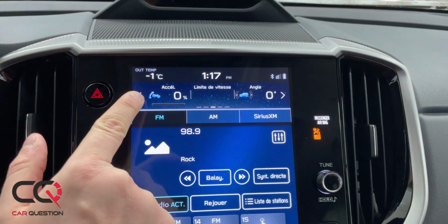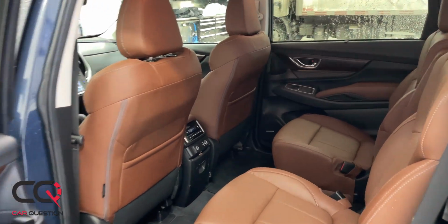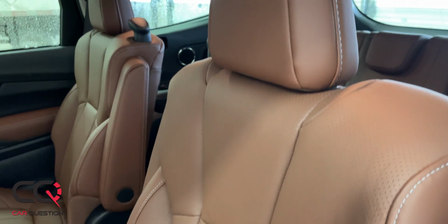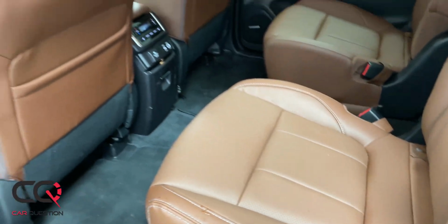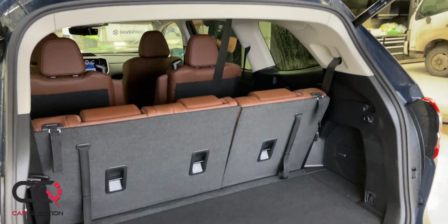Also, Matt, the Ascent is not that popular on the segment. Why? No, it's not really popular. It's not popular in the States. In Canada, what's happening, it reminds me of the Tribeca back in the days. It was a really big SUV also for the family that Subaru tried to sell, and it was not really popular. Probably because it was real ugly though back then.